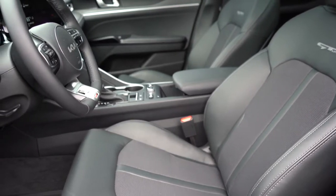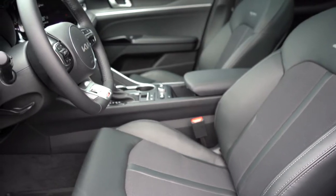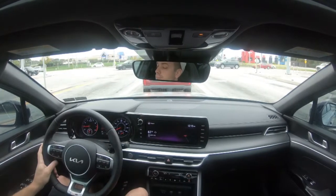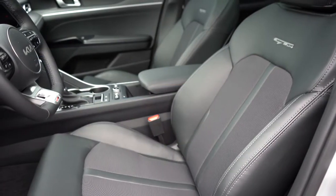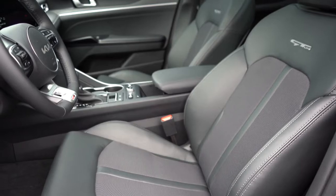Heated front seats coming with the GT line trim level and up. Ventilated front seats for the EX trim, but going to be optional then on the GT. Overall, as far as seat comfort goes, it is 100% plenty comfortable. I've had no issues whatsoever. Might even be more comfortable than my Sonata, to be quite honest. And I do like the GT line badging found in the upper portion of the seat that we have here because we have the GT line, so I think that's pretty cool.